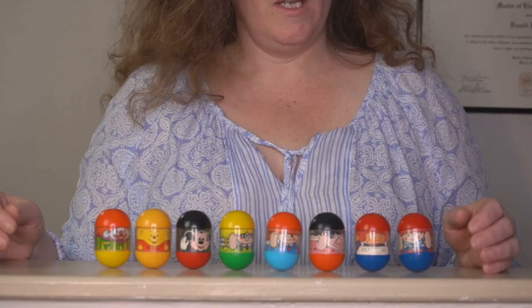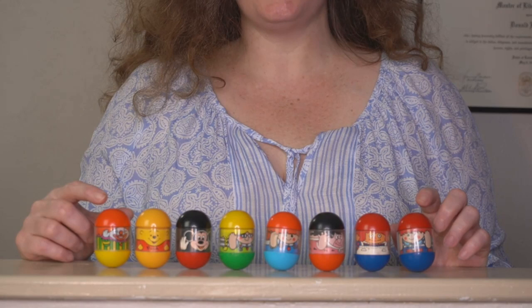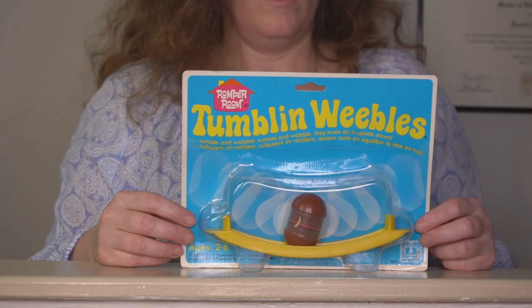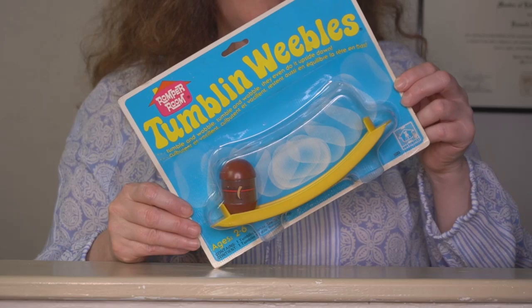In 1977, Hasbro came out with a new design, new type of Weeble called the tumbling Weeble. Between 1977 and 1978, they produced 12 different types of tumbling Weebles. The tumbling Weebles came in a package that was very large, had feet at the bottom so it could stand up, and you could also play with it.